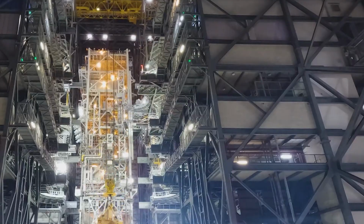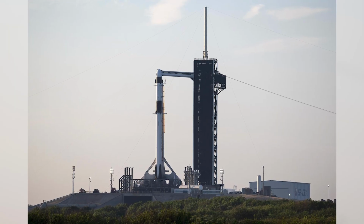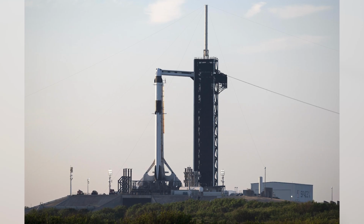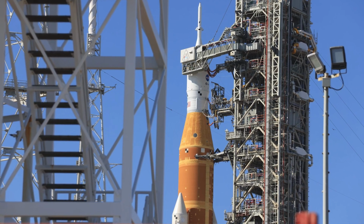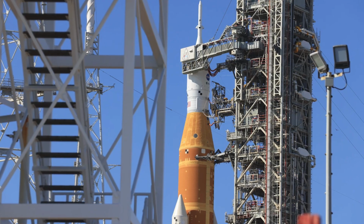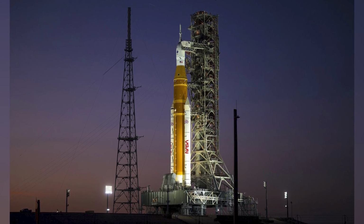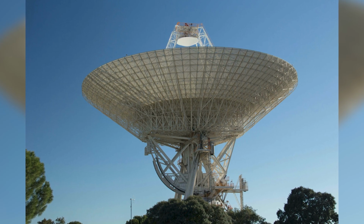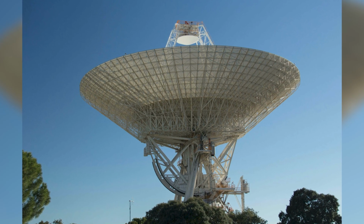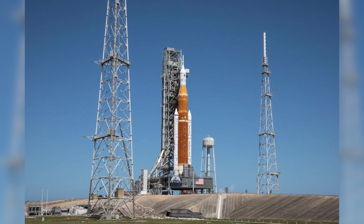In the coming weeks, several milestones will be worth watching. Confirmation of the failure source, a decision on rollback, updated launch window targets, and any additional system-level inspections that may follow. For now, the vehicle remains safe and stable. The outcome depends on what the data ultimately confirms. As this investigation unfolds and new technical findings are released, we will continue tracking the developments step by step.